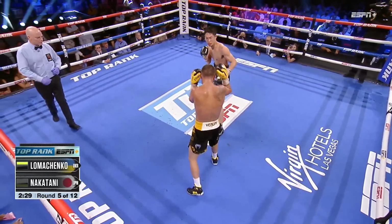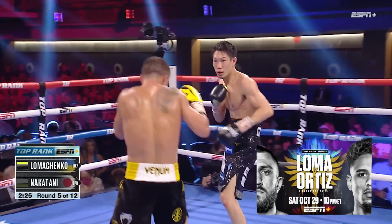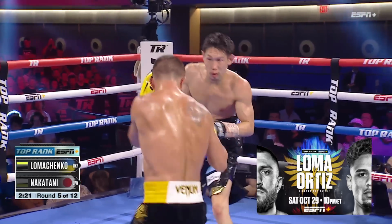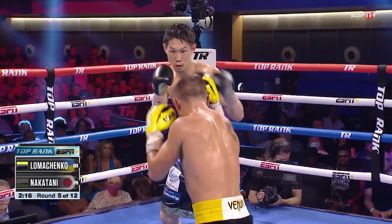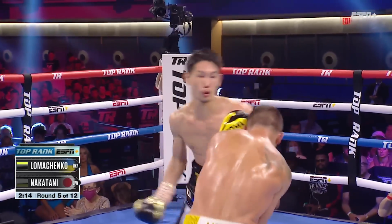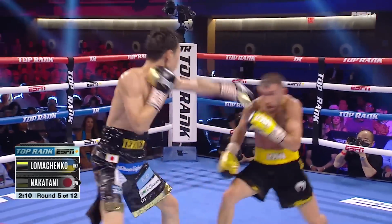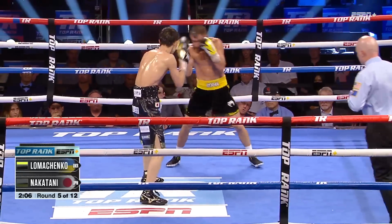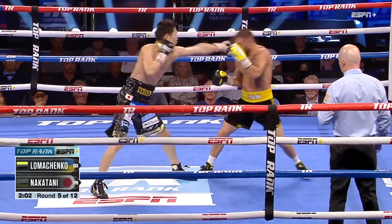I've never seen Nakatani so unnerved inside the ring. Typically, he's coming forward, pressuring guys, coming behind his jab and throwing his long right hand. But right now, he's trying to be the counterpuncher, trying to time Lomachenko on the way in. Well, speaking of that, he wasn't unnerved when you have the common opponent of Teofimo Lopez. July 2019, it was a 12-round decision, and Lopez didn't look that great that night. He wasn't showing off his impressive firepower that we've been so used to seeing from the undisputed champ.